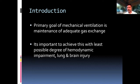But now, over a period of time, we have started to understand that ventilation does cause a lot of lung injury. And now we say it's not enough that we ventilate. It's important to achieve this target with the least possible degree of hemodynamic impairment, lung injury, and brain injury.